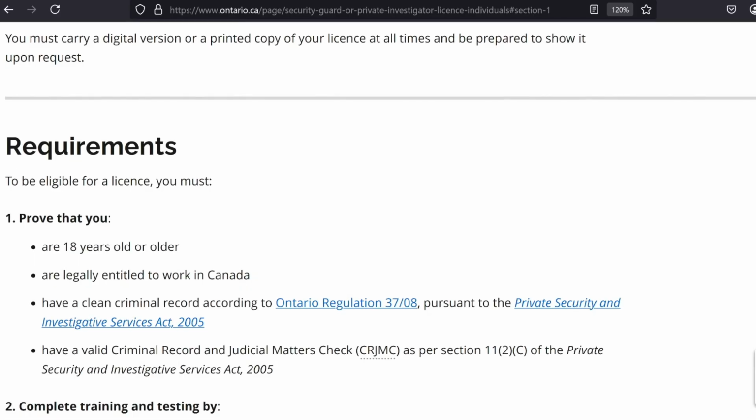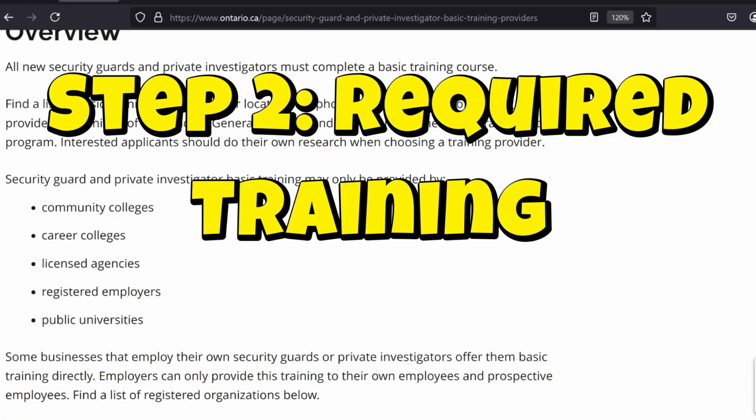Have a valid criminal record and judicial matters check, CRJMC, as per Section 11(2)(c) of the Private Security and Investigative Services Act 2005. Step 2.